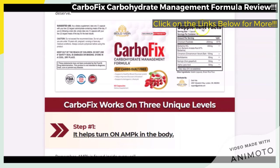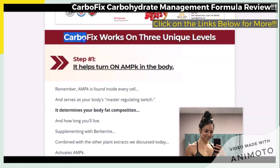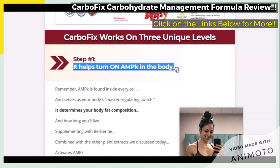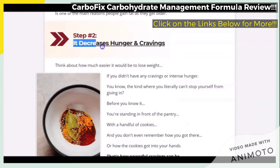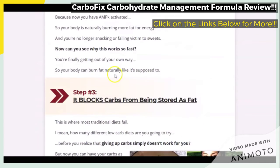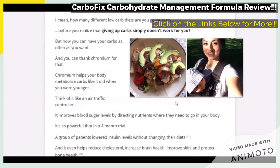Now, let's briefly take a look at the supplement facts, the suggested usage, and you can also see more here, as we briefly scroll through. Also, you can briefly see here, as it says that the Featured CarboFix is said to work on 3 unique levels. And you can take a look at these steps here, as we scroll. Step number 1. It is said to help turn on what is called AMPK in the body. Step number 2. It is said to decrease hunger and cravings. Number 3. It is said to block carbs from being stored as fat.